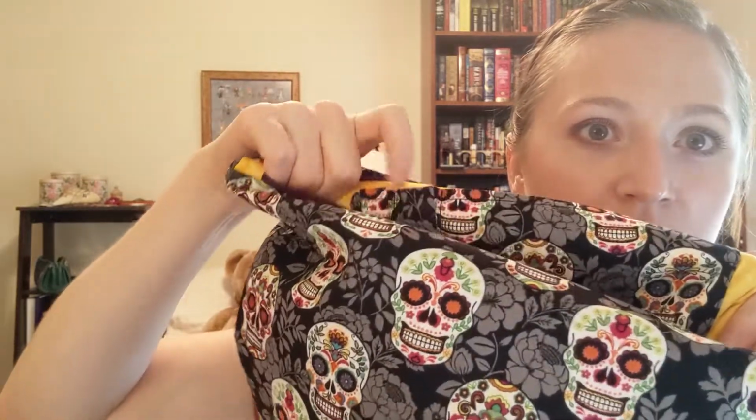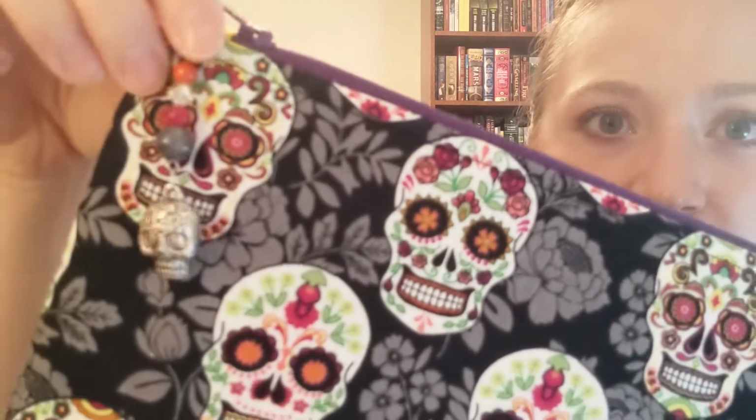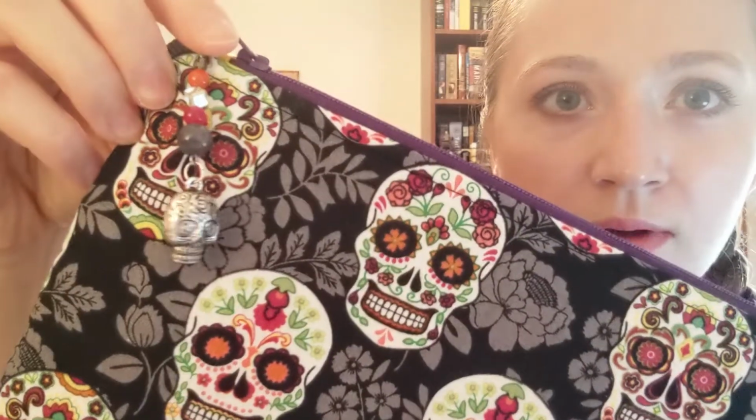It's got two spots for markers or whatever, and then just an open pouch so you can put stuff in there and keep it a little bit separated from your fabric and floss. Oh, I love this. It's so cute. I will have two of them in the shop. So, not very many. I don't have any more fabric. And of course I put a zipper pull on all my bags.